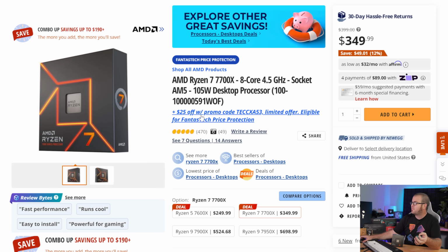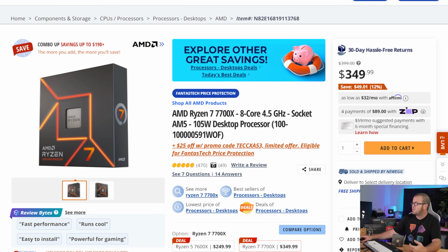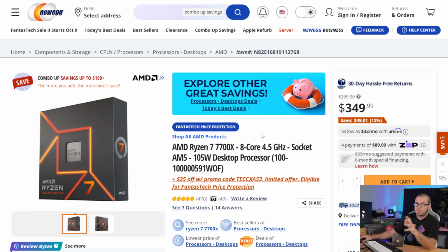And make sure you check both versions if you're shopping for CPUs, because deals come and go. Right now there's a $25 off promo code for the 7700X at Newegg that brings the price down to $325, which you might note is actually cheaper than what the 7700 is going for right now. Of course, you'll have to add a cooler here as well, so that'll bring the cost of the CPU and the cooler to about $360 for the 7700X.